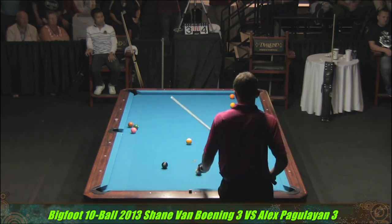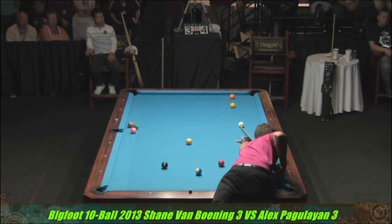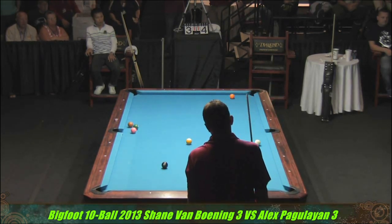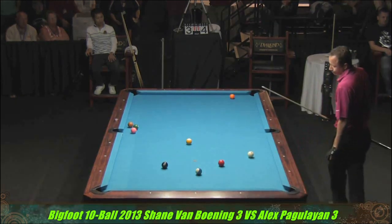What's amazing is Shane's right arm when he's shooting. He's got an Efren-type cocked wrist thing going on too. But man, he's got that curled wrist. Nick Varner kind of curls his wrist a little bit too, like that.